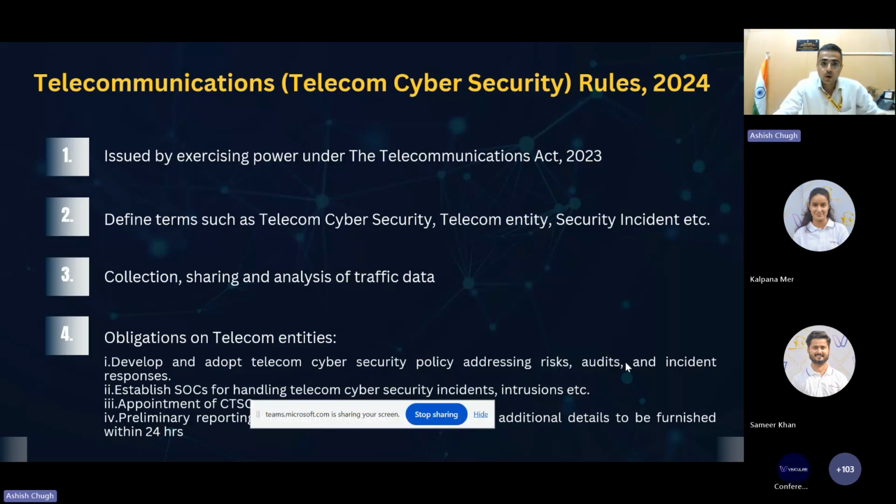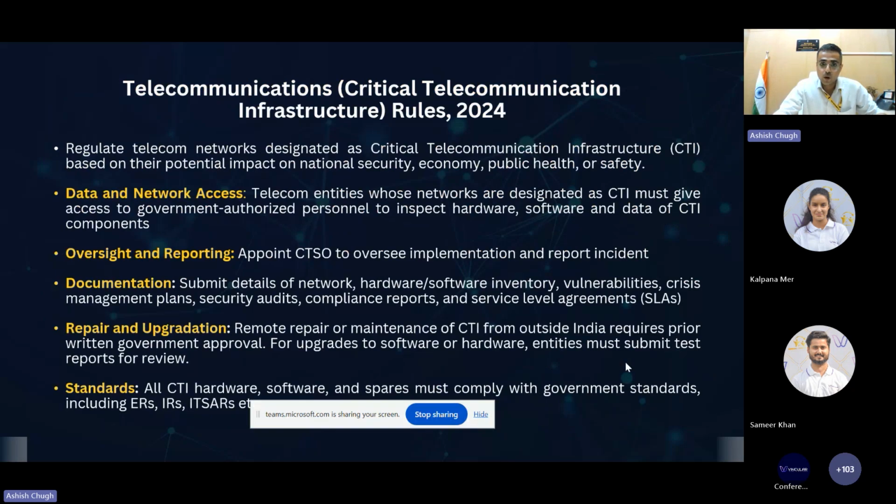In addition to that, there are also Critical Telecom Infrastructure rules that have been notified by the Department of Telecom, where several networks of telecom entities have been designated as CTI based on their impact on national security, economy, public health, or safety. Such telecom entities have to provide access to these networks to the government for inspection purposes. Further, the Chief Telecom Security Officer has to oversee the implementation part.